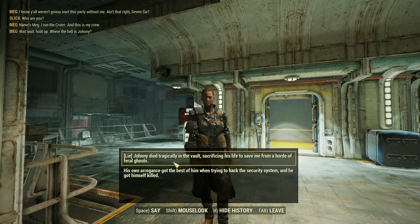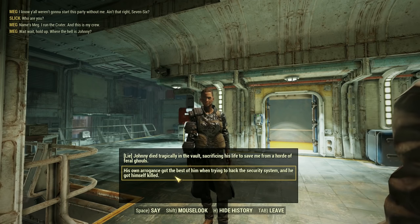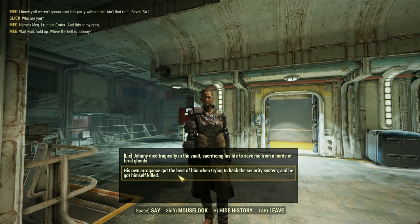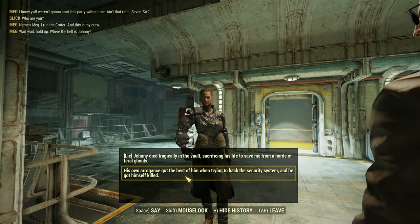Strangely enough, even though I killed him, I didn't find an option to say so. And I think that may be because the first thing that happened in my game save is he died while trying to hack the terminal. It was after leaving the vault and coming back that I was able to play through it again so that he survived. Looks like that's not reflected here in my dialogue options. So I can say, his own arrogance got the best of him when trying to hack the security system, and he got himself killed.